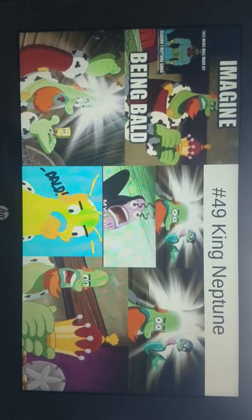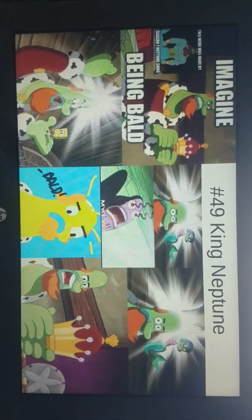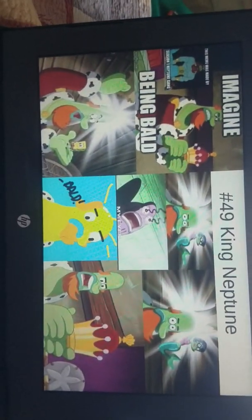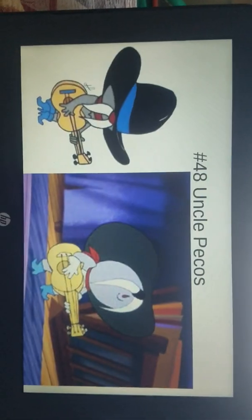49, King Neptune from the SpongeBob SquarePants movie. Imagine being bald. This meme was made by Season 1 Neptune Gang. Look at how shiny his dome is. Doesn't it clearly resemble Mr. Castle?